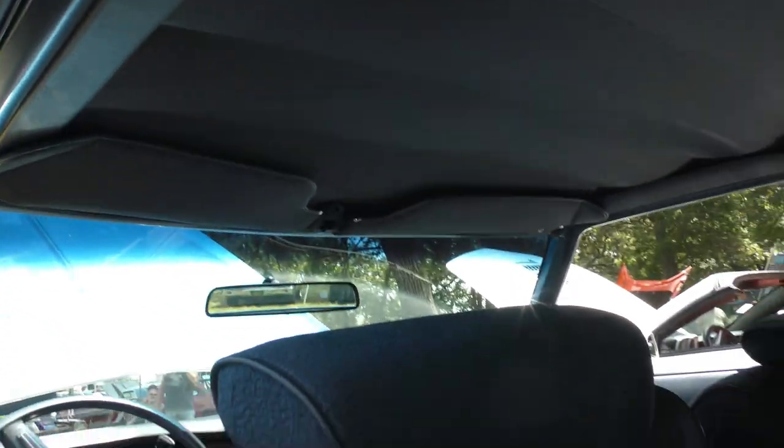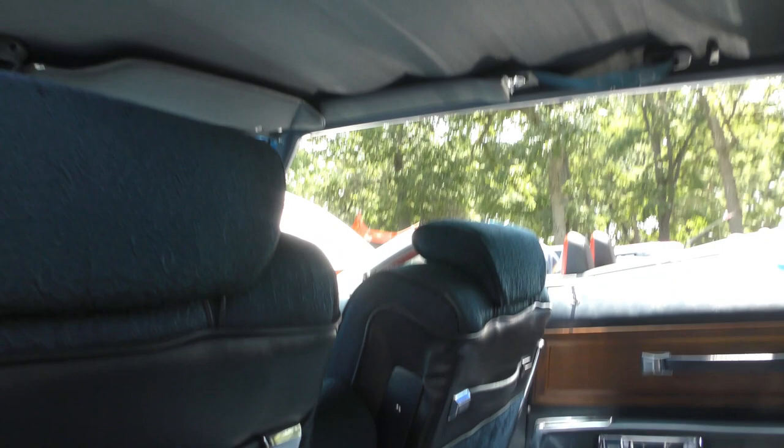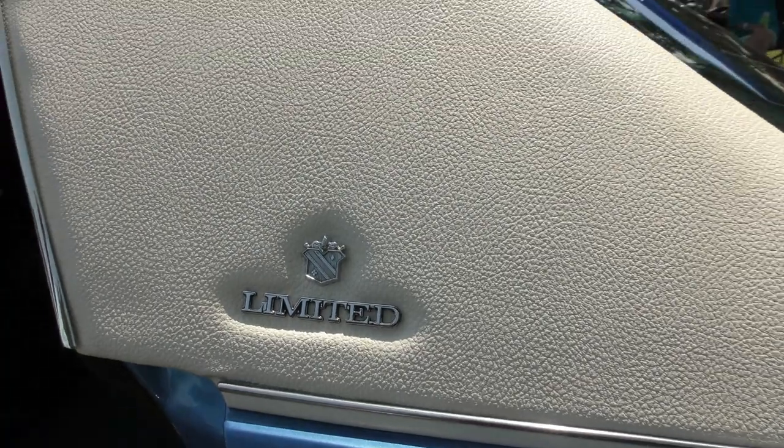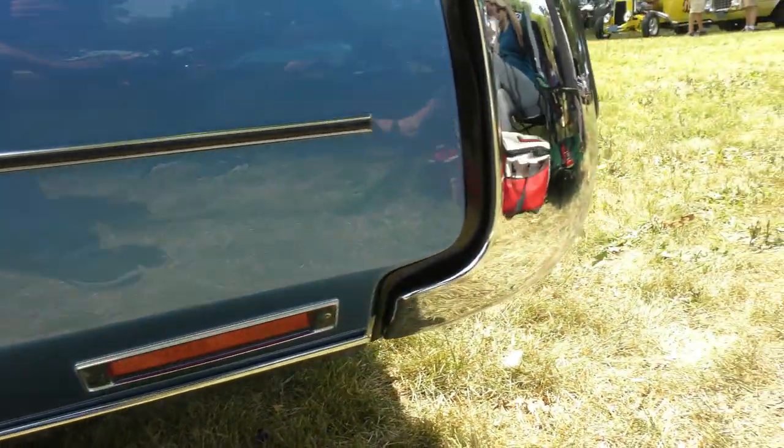Wow, look at this, guys. This baby is really nice. So the headliner, look at that. They got the seatbelts and everything hooked up top, but they did a really nice job on the headliner. So the new top on here, the skirts, look at that. This baby is just clean. This is very, very nice.